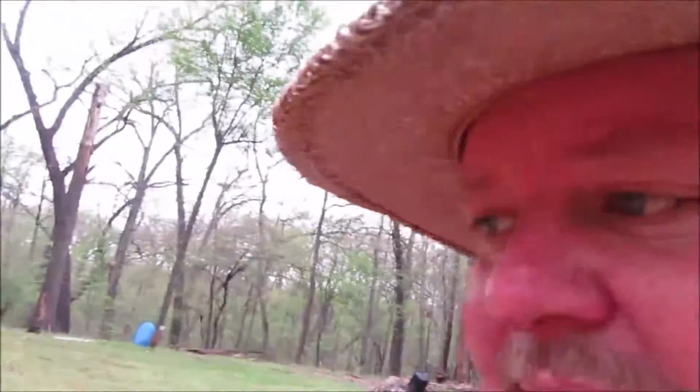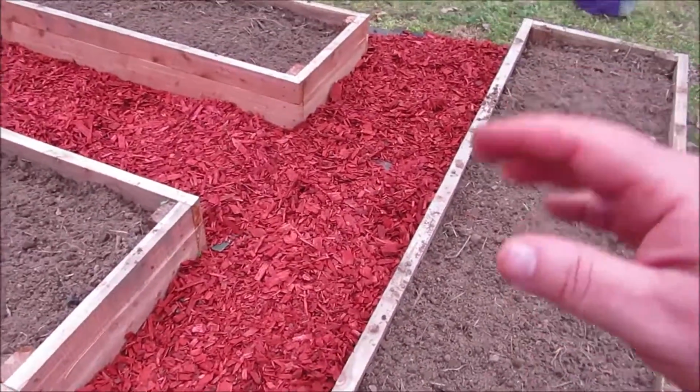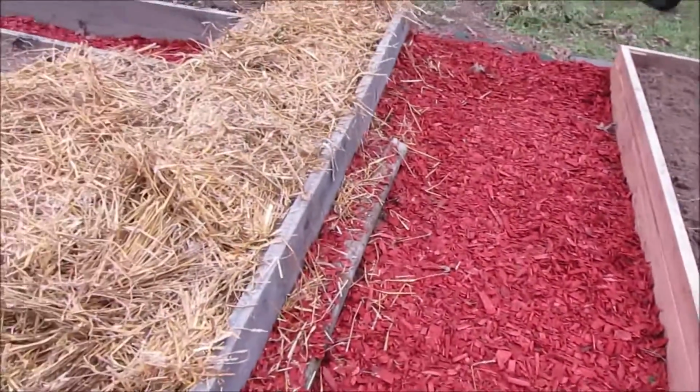Anyways, so we got all this mulch down. You can tell, I think it looks good. I like red, I always have. We raked the beds. We had just a little bit of weed sprouting. This was all new dirt that we put in here. So we raked the beds around and killed those weeds.